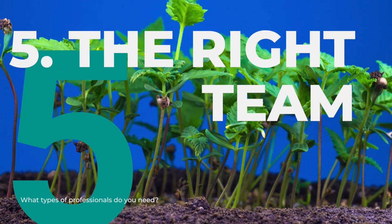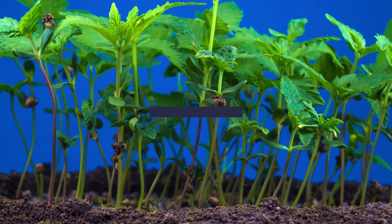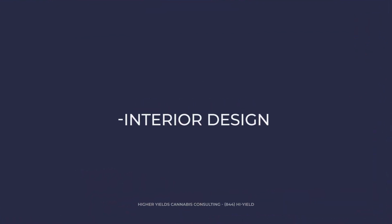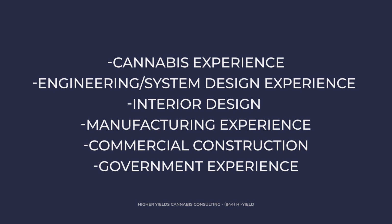Number 5, what types of professionals do you need? Cannabis experience. I really can't stress the cannabis background enough, especially when it comes to writing contracts. If your team's waiting for licensing approval, you want to make sure the purchase or the lease of your property is contingent on being awarded that license. Last thing you want is to own a building without a purpose.